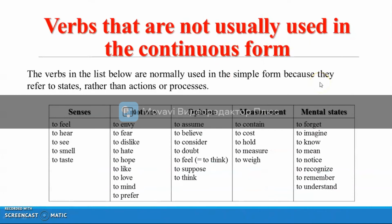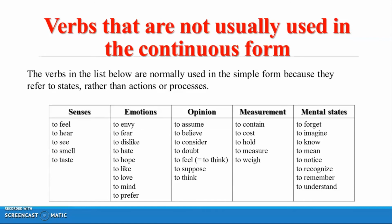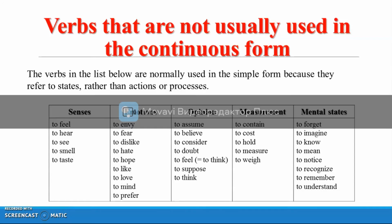Verbs that are not usually used in the continuous form. The verbs in the list below are normally used in the simple form because they are referred to states rather than actions or processes. Senses: to feel, to hear, to see, to smell, to taste.